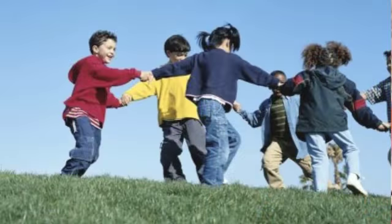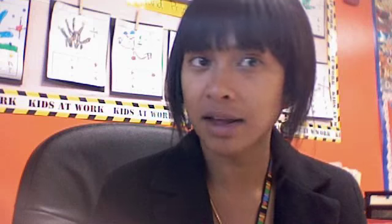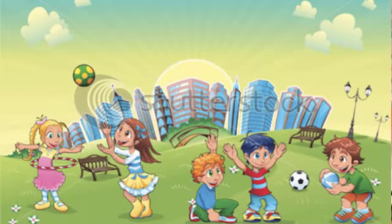So for example, I will describe the playground. What I can see are children playing ball, jumping rope, playing catch with frisbees. What I smell outside would be the grass. What I taste is nothing outside because I probably would not be tasting anything outside. And I'm being a good scientist because I know not to taste anything outside.